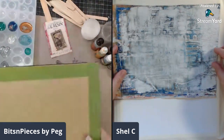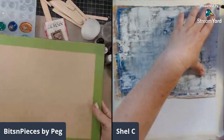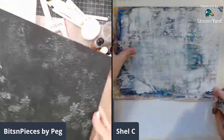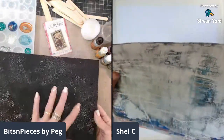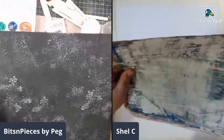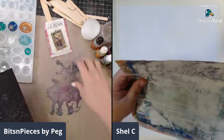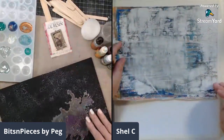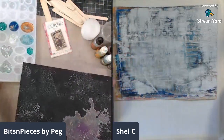I've got a piece of this MDF. And I've taped it all off and I painted it with black gesso. And then I started doing some stamping for texture in the background because we all know that you have to have layers in the galaxy. You have to have layers. So this is just going to become one of the layers in there as I make my resin piece.